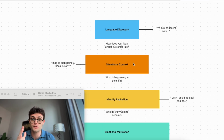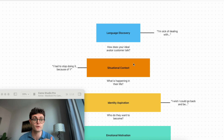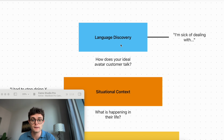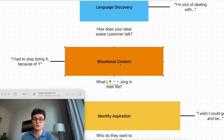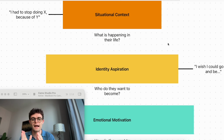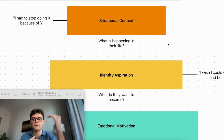But before we do, we need to understand several things of our customer before we can write good ads. That's the language discovery. How does your ideal avatar customer talk? What phrases do they use? The situational context. What is happening in their life right now as they're going through this problem? Identity aspirations. I'm also going to show you some examples. Who do they want to become? What version do they want to become of themselves? Who do they aspire to?